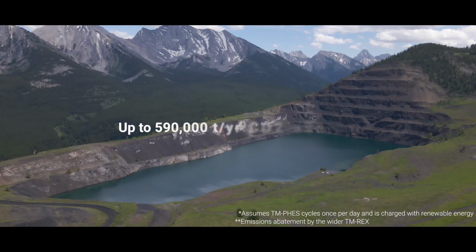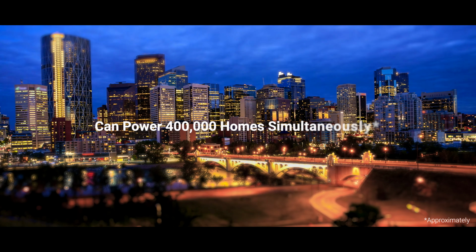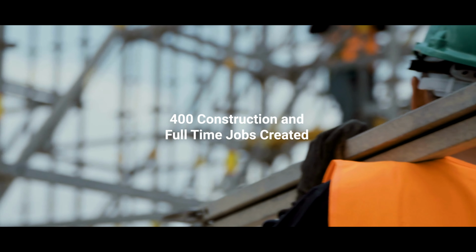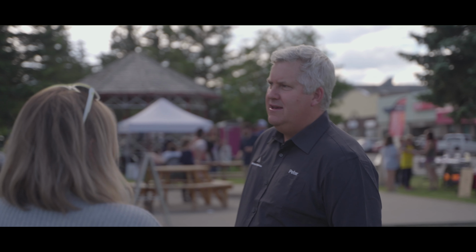The Tent Mountain Pump Hydro project will abate up to 590,000 tons of CO2 emissions annually. That's the equivalent CO2 emissions from the combustion of about 220 million litres of diesel fuel each year. When the facility is generating, it can power several 100,000 homes simultaneously. This helps to lower power prices for all Albertans. The project is going to create as many as 400 jobs, and it will deliver clean, reliable power for our homes, schools, and hospitals. Montem is meeting with the Crow's Nest Pass on a weekly basis. We're really encouraged by the support we're getting, and the community wants to see the project built.